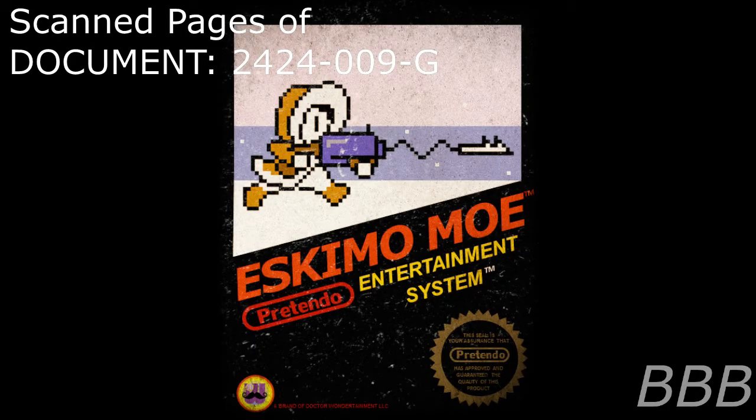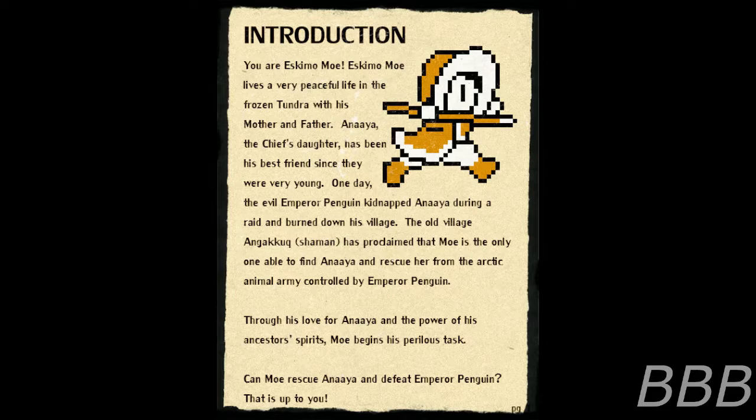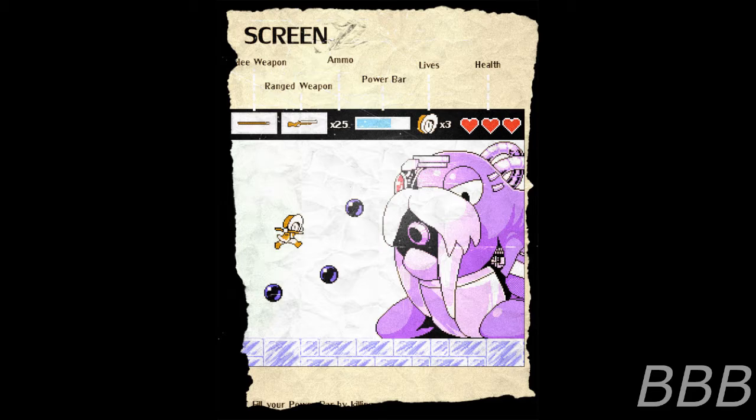Item number SCP-2424. Object class, Euclid, formerly safe. Special containment procedures. SCP-2424 is to be kept in testing hangar 9 at research site 45 for further study.